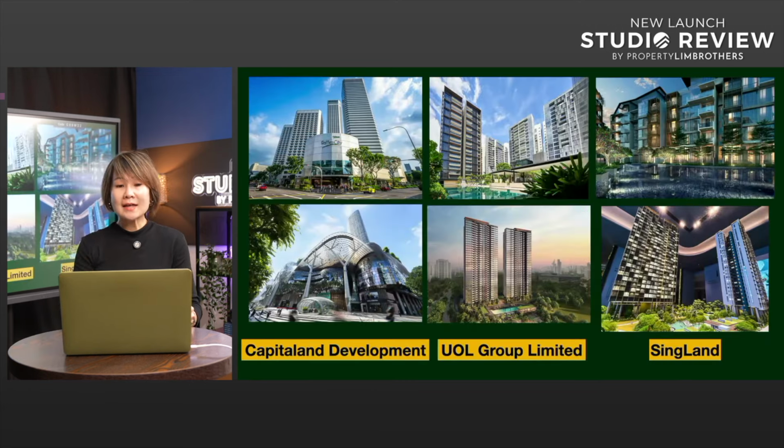Now let's take a look at these three developers. They are not foreign, they are renowned in their own area. So CapitaLand Development is renowned for creating iconic mixed-use developments such as Raffles City. They also own numerous prominent shopping malls like Plaza Sing, Ion, Jewel, Changi Airport.